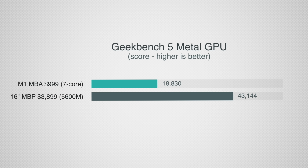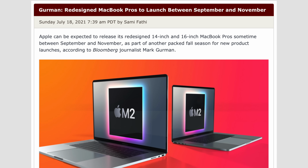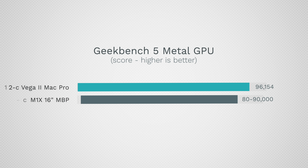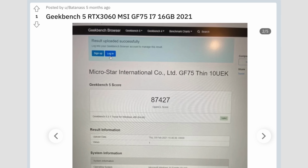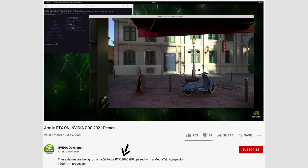Now, the only issue is that performance on M1 Macs isn't that great just yet, since Apple's M1 GPU still isn't that powerful. But as you know, Apple's M1X Macs are coming in a couple of months, and we're expecting GPU performance of up to around 80 to 90,000 points in Geekbench 5's Metal test with the 32-core model, similar to the performance of an RTX 3060 graphics card, which NVIDIA recently showed off.